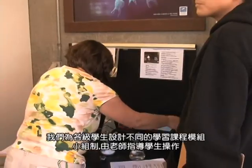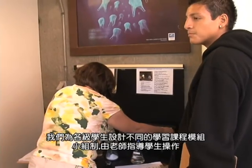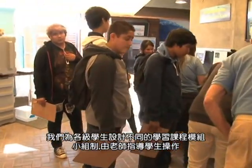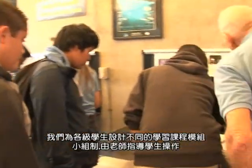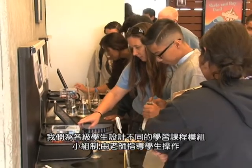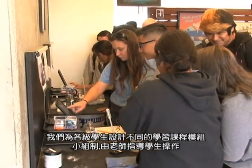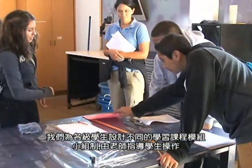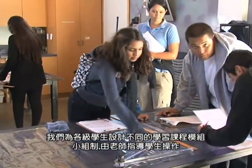We've really designed programs under a unique model, getting the students here through an immersive experience. Then they go through very hands-on activities in small student groups led by our teachers, and they get to go through different activities that are grade-level and age appropriate, and of course appropriate for the actual content of the program.